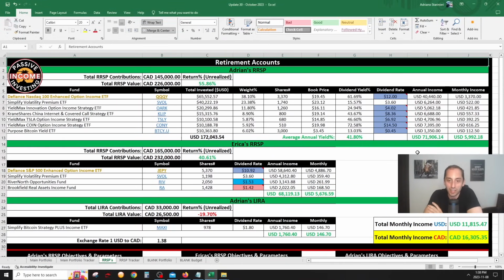Quite a bit of interesting changes, and this is really where the big income bump from last month has come in. So again, if it's too small for you, just make sure to download it yourself so you could follow along.